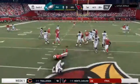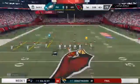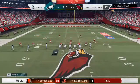They will run for the first time with Miles Sanders. And forget about finding a lane. He barely had time to look up before he was planted in the backfield.